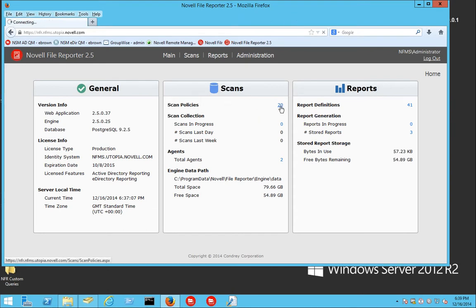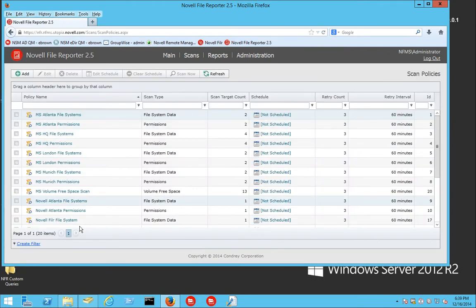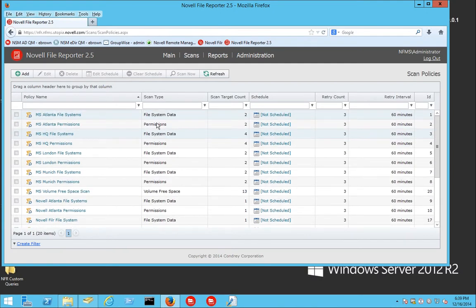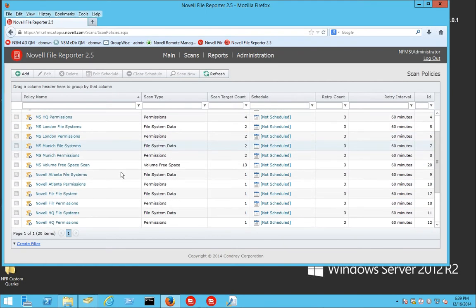So you can see here I've got 20 different scan policies already defined, and they're all sitting here. They all provide me with different views of my system. I've got my Atlanta file system. I've got volume free space, which tells me what space is available and so on. I've got permission scans, so I can go in and start seeing if my users' rights are set up appropriately or not. So I can do all sorts of different types of reporting.